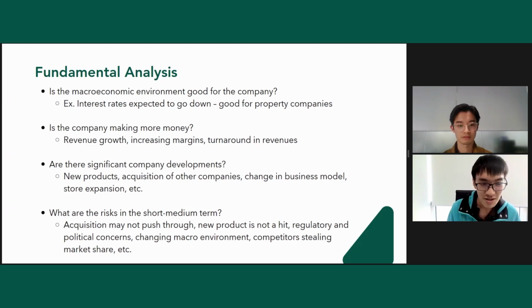Next is, what are the risks in the short to medium term? So an example is the acquisition may not push through, diba? So you saw CHP, diba? It's just a rumor. Di ka sure if matutuloy, diba? So that's a risk in the short term, right? The reward is matuloy. The risk is hindi matuloy, right? So something like that. Another risk is the new product is not a hit, right? So if you go back to the Figaro example where Angel's Pizza, let's say they release a flavor and hindi patok, di ba? Parang di na gusto niyan flavor. And their sales will go down, right? So something like that. So that's a risk, right?